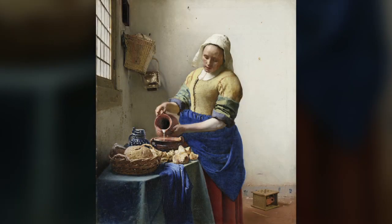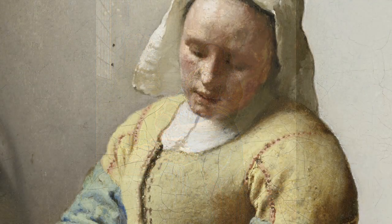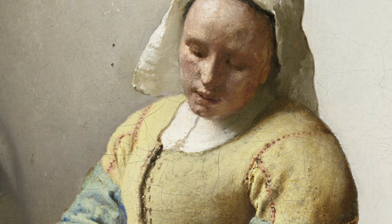I think for the Dutch, it's a kind of secular Madonna. She stands there in a monumental way, pouring out milk in an everyday life scene. But so that's one side, the cultural importance it has. It is fantastically well preserved, so every brushstroke Vermeer set is still visible.